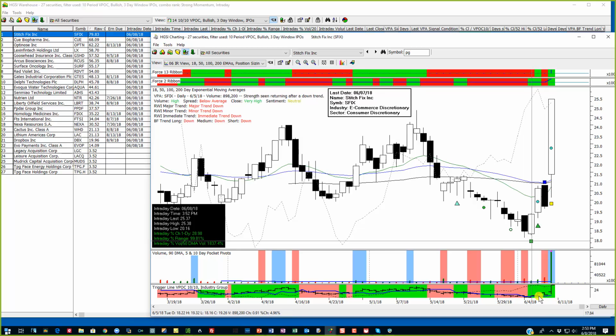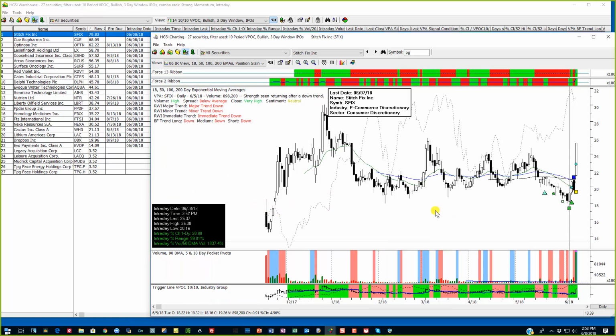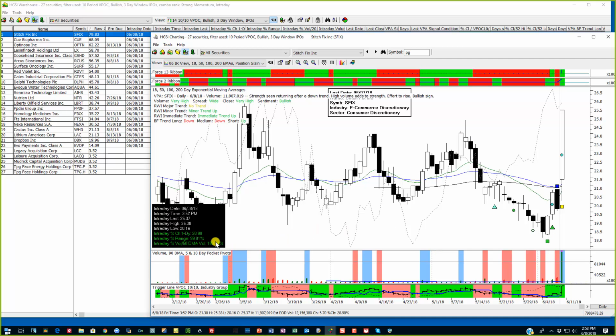Here's your volume point of control. We don't have any VPA flags in most of these IPOs, but in this one we do because it's traded 120 days minimum. And you can see where the VPA flags start to appear. And here was your crossover. Here is a huge volume day, trading 1,837.4% above the 50-day moving average.